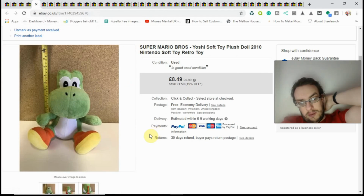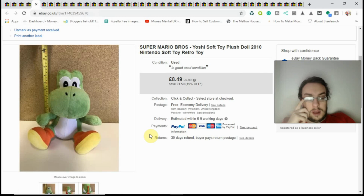Next, Yoshi finally sold. This was my item that I had for the longest. They used to sit right over there, as you obviously can't see, in my bedroom. He was there staring at me for nearly a year and a half. It cost me £1 in a charity shop, and he eventually sold for £8.49. I was so glad to see him go. I made about £2 or £3 on that sale, so really not worth the effort.